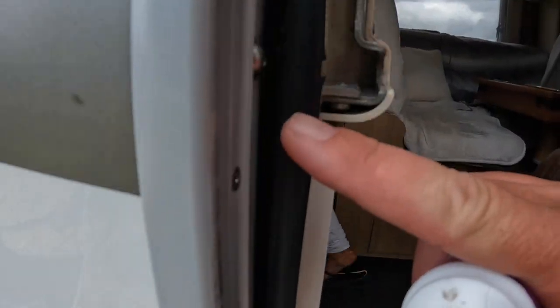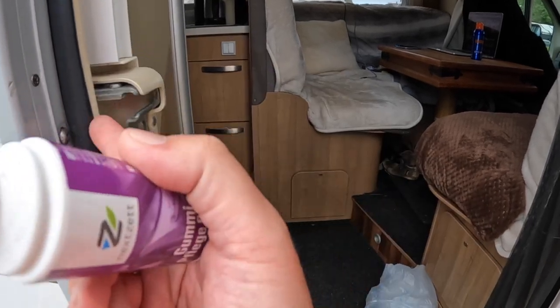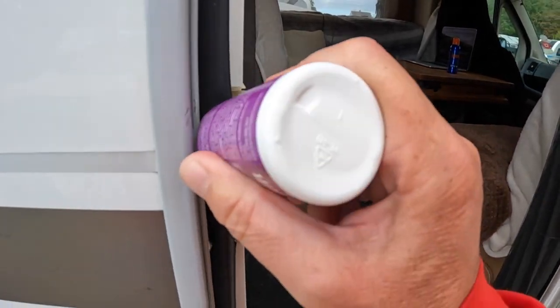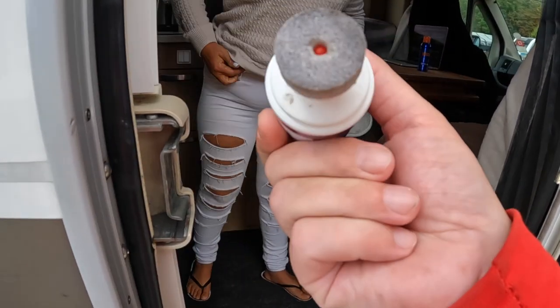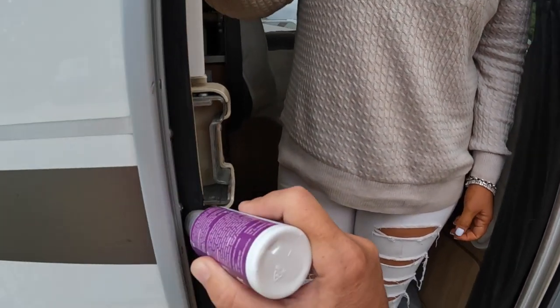I've already done this little bit. I believe it is just to protect them. These are made of rubber, aren't they? It just stops them from deteriorating, I think. It's got a spongy applicator, so you push it on and wipe it on. Simple as that. It's a very easy job.